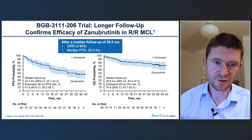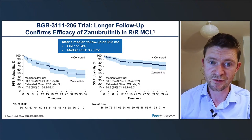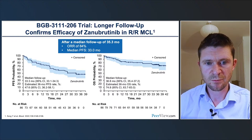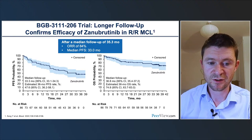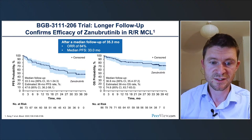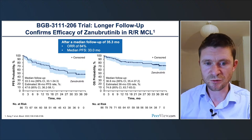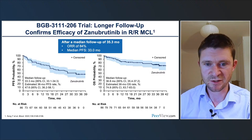Here's the long-term follow-up data of the zanubrutinib study. As I mentioned, the median progression-free survival in this cohort was 33 months with, again, high response rates of over 80%. So it's intriguing that the median PFS seems to be potentially a little bit longer with this agent, and it would be interesting to study this product again in further clinical trials to understand whether this efficacy is seen in other patient populations as well. This is a well-tolerated second-generation BTK inhibitor and again represents a good option as a covalent BTK inhibitor in relapsed mantle cell lymphoma.